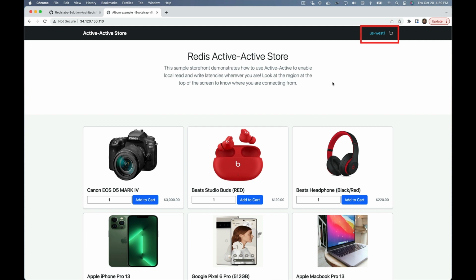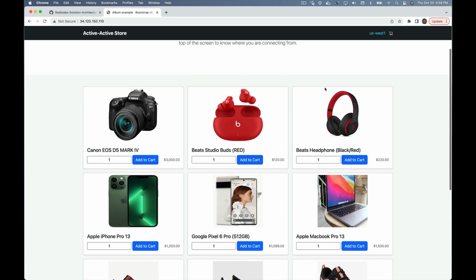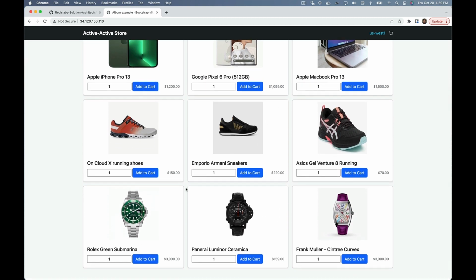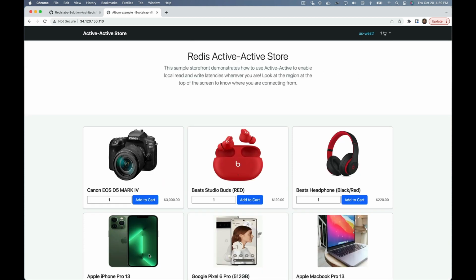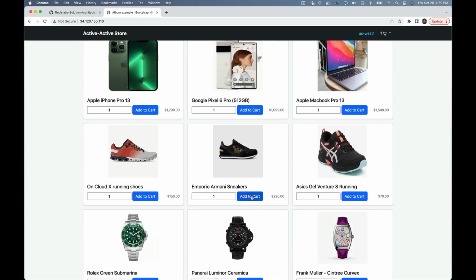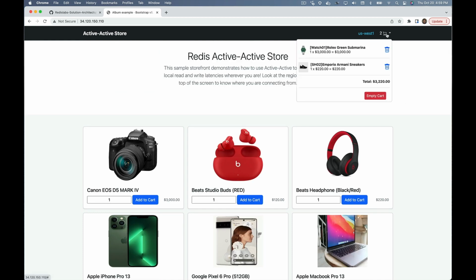At first, I am in the US West region and access the shopping cart application being served on the US West 1 GCP region. I'm feeling quite excited and ready to make a big purchase today. First, I'm going to add a Rolex watch into my shopping cart. Next, I want to get a pair of nice sneakers from Emporio Armani. Now, I need to travel to the East Coast.